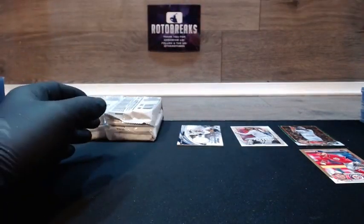I have super bad OCD, so you got me crazy when I stack cards.